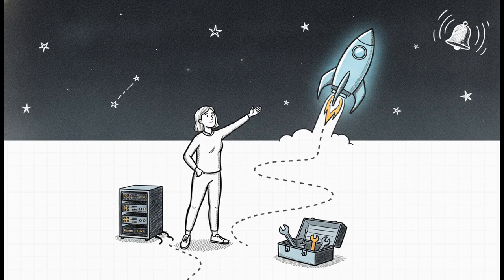So, I'm going to leave you with this final thought. Looking at the roadmap we just covered today, what is the single most important skill you are going to try to master in your home lab this weekend? Start right there, and your future in tech is waiting.